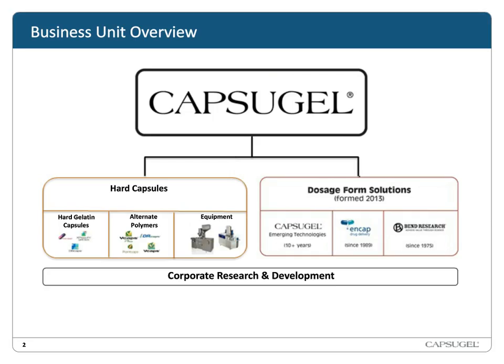So as Sam stated earlier, Ben Research has been around for more than 40 years. We've been operating in the bioprocessing space for more than 8 years. Ben Research is a division of Capsugel. As you can see in the bottom right-hand side of the slide, we are within the dosage form solutions umbrella of Capsugel, along with Capsugel Emerging Technologies and NCAP. At Ben Research, we offer a number of technologies around formulation and delivery, and today we'll be discussing in particular bioprocessing technologies available at Ben Research for our clients to work on and use.